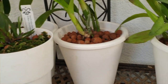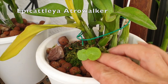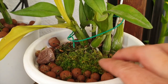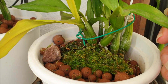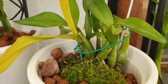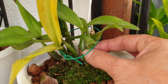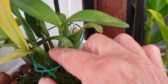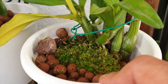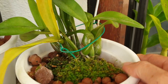And here's Atro Walker doing nothing since the last time we saw her. I have the moss here growing around. I've taken it off the base. I don't need that anymore. But at least this year, the Atro Walker has shown signs of recovery. And it was a very setback orchid for over a year. And now we at least have a tiny new growth and another tiny new growth back there, which actually produced some good roots.